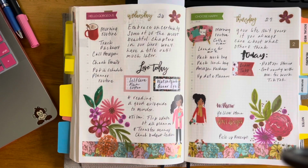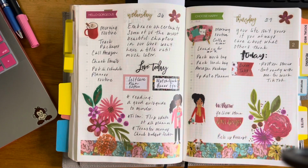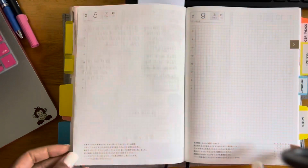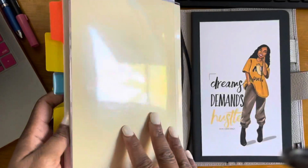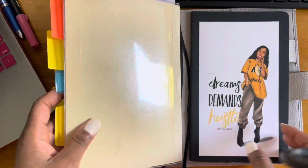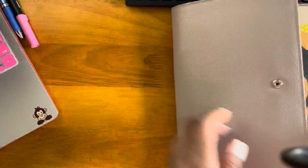I'm sorry, I don't know what that is in the view here. But I can get pretty decorative. And this is just, of course, for the rest of the year. And then back here, it just has some sticky notes and things like that, and another notepad back here. All right, that's about it for that.